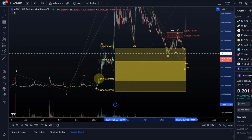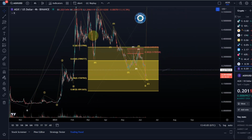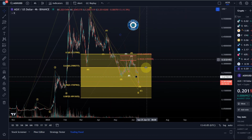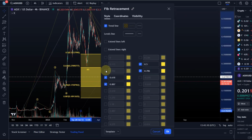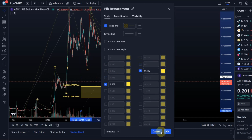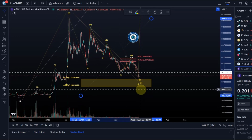Looking at the wave structure, and by the way, let me hide the other support levels. We don't need them. They're just in the way now, just confusing. What did I want to say? Oh yeah, first of all, let's look at the wave count anyway.